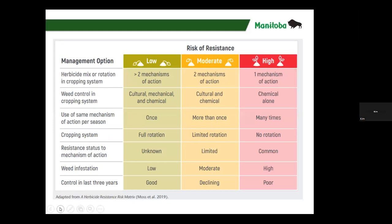Next slide, please. So when we look at the risk of resistance, and this is from a website that I'm going to talk about later on, there's some really good websites out there about herbicide resistance, and they talk about whether you can rate yourself as a low risk, a moderate risk, or a high risk. Basically, there's a number of criteria when you're looking at a herbicide mix or rotation in the cropping system. If you have more than two mechanisms of action, then you're a low risk. But if you only are using one mechanism of action, and that would be something like using glyphosate repeatedly and nothing but, that's where in the States and in other places in the world where they had a lot of Roundup Ready crops and they used nothing but straight glyphosate with no tank mixes and nothing else, they ended up with glyphosate resistant weeds very quickly because they were only ever using one mechanism of action.